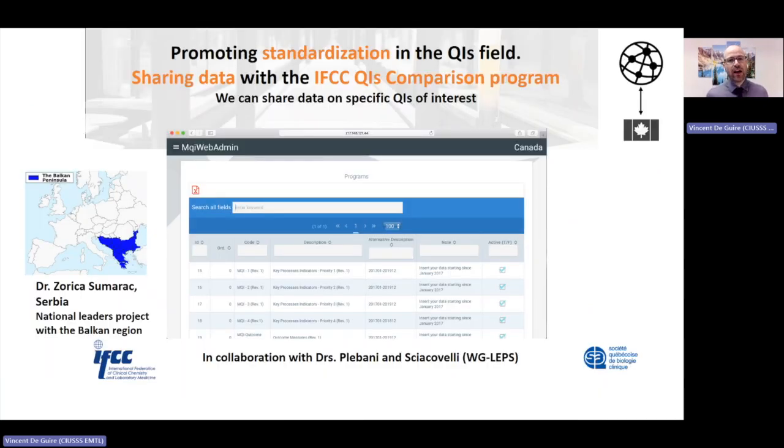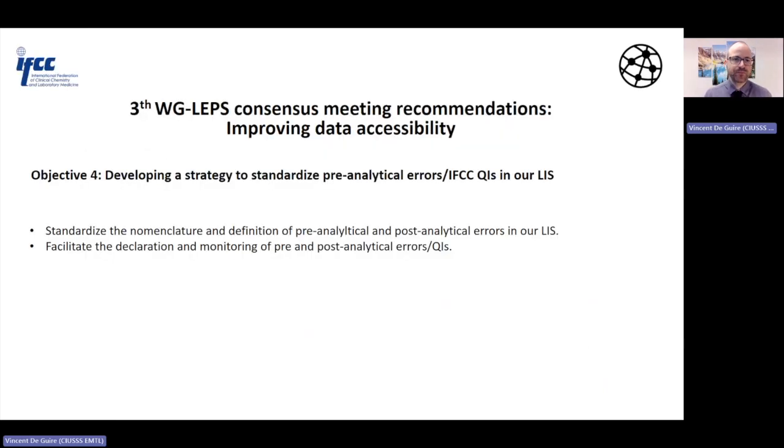The other strategy we have is the National Leader Platform. This is a nice platform that was developed by Professor Plebani and Siakovili, where national programs can push in-batch data that are standardized with the IFCC. And I would like to acknowledge the work of Dr. Zorika Sumarak, who is working hard to enroll multiple national leaders in the Balkan region. Once again, if you have an interest to join the effort, don't hesitate to contact us.